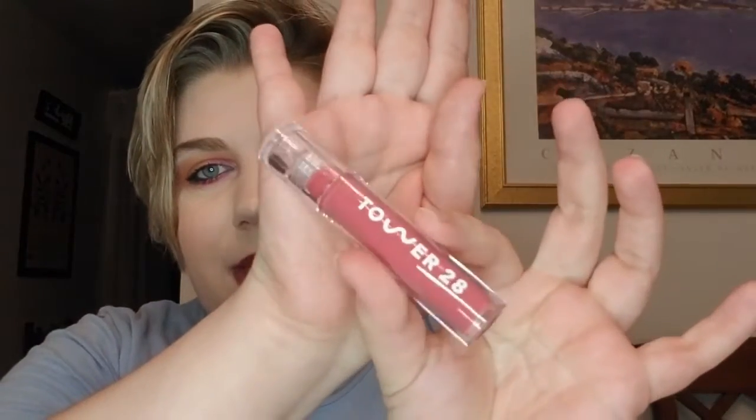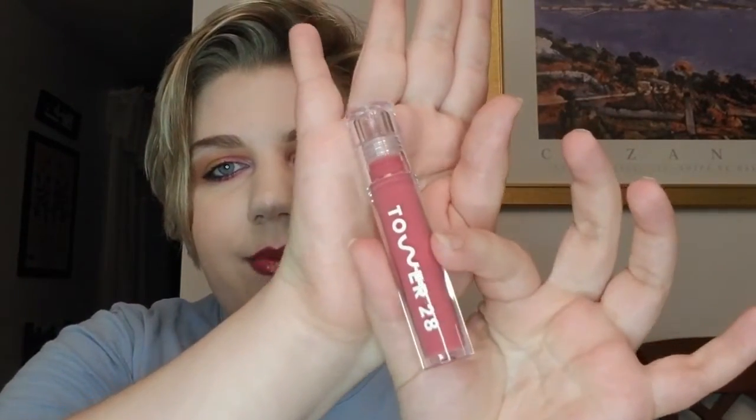The next item that I also picked up from Sephora is the Tower 28 Shine On Lip Gloss. This is a new release. So I love the packaging on this Tower 28 lip gloss. I have been really wanting to try something from the brand, so that's why I decided to pick it up. It was pretty affordable if I remember correctly. I think it was like $14.